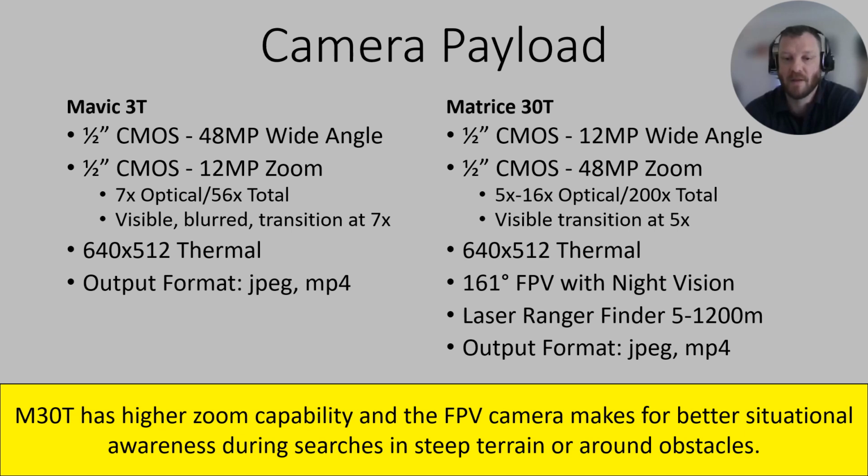So for the camera payload, you have half-inch CMOS sensors, 48 megapixel on the wide angle for the 3T, 12 megapixel on the zoom, and the opposite on the 30T, you have the 48 megapixel on the zoom. 7 times optical, 56 times total zoom on the 3T.